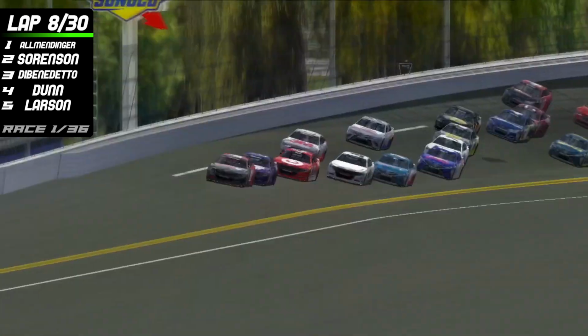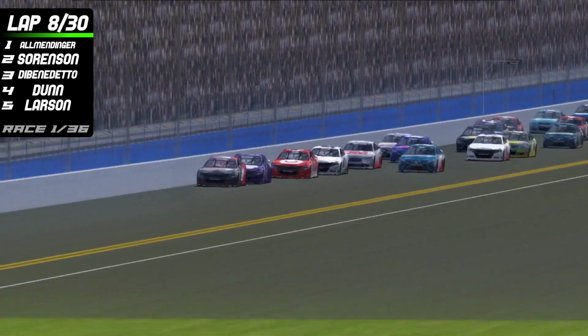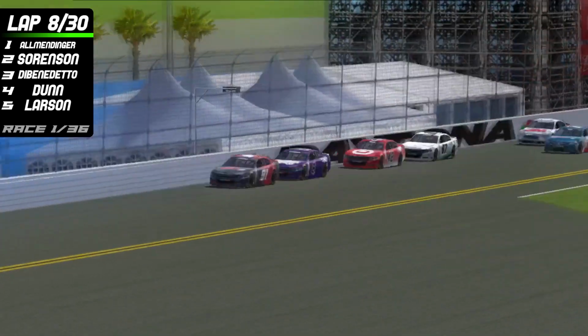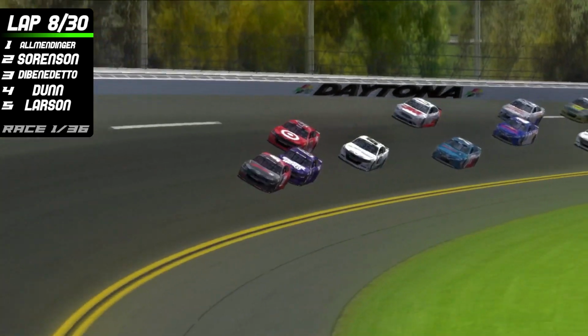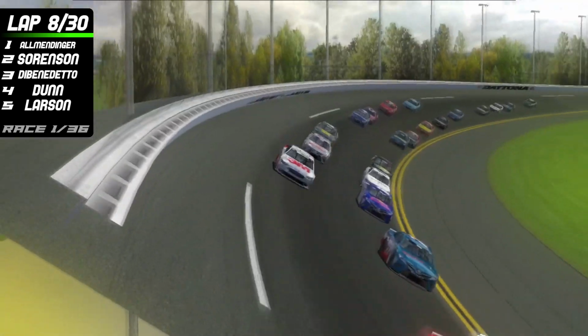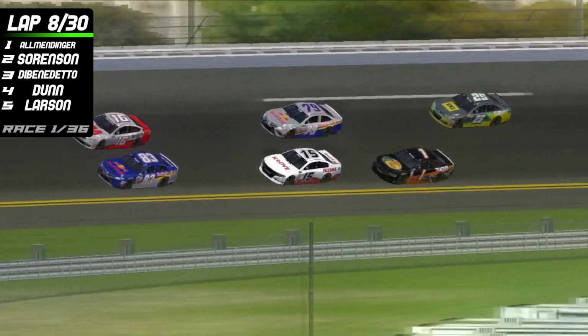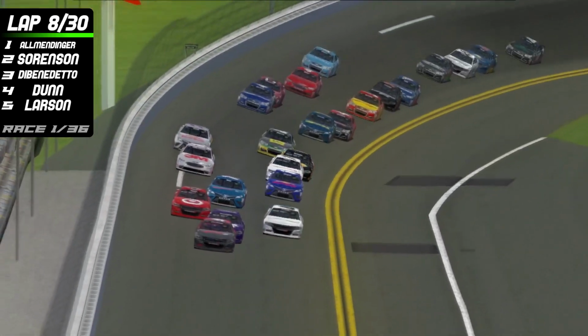He has the draft. He's going to get up behind his teammate Reed Sorensen. As those two are going to be 2 and 3 in the next Dairyman Bros Racing car. Going to go a little further back to the 15 of Daniel Berry and Chase Briscoe as well, also on DBR.